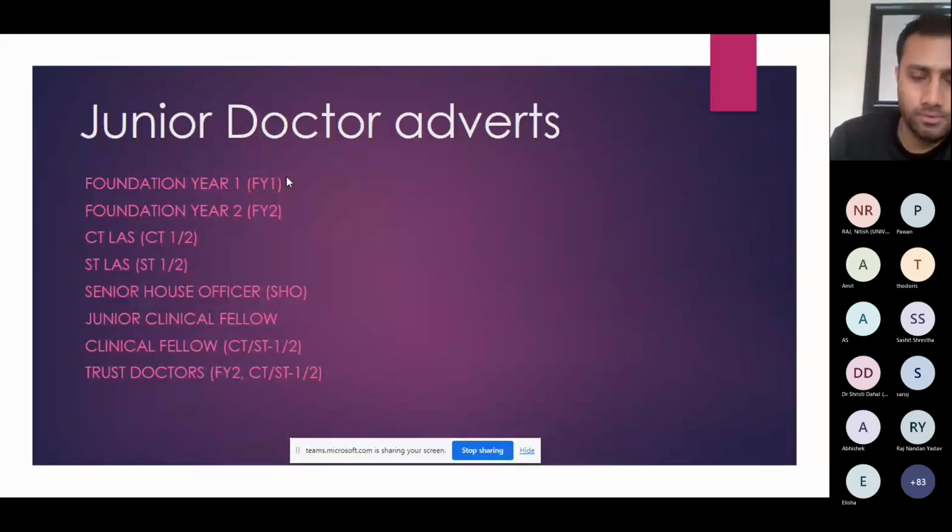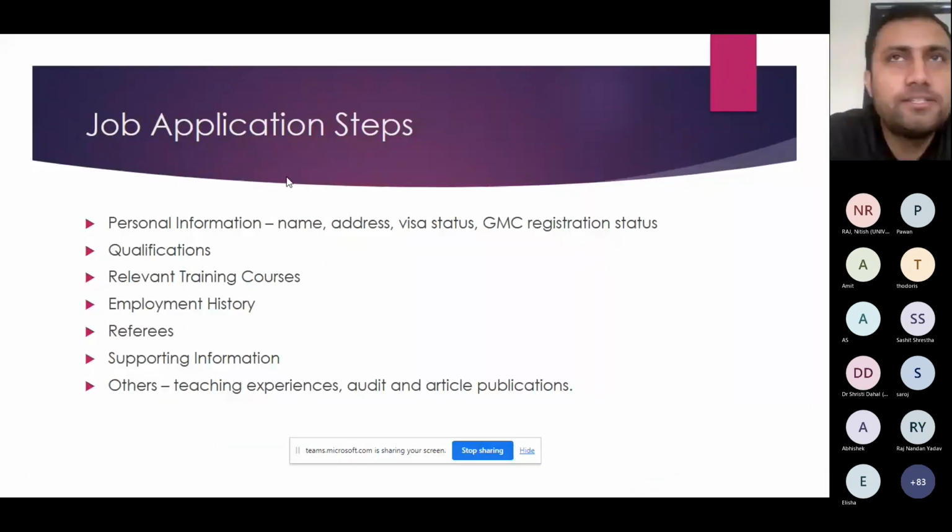Right. So there are a few steps that need to be filled up. In both NHS Jobs and Trac Jobs, there are a few sections which need to be filled in order to apply for the job itself. This section consists of personal information. Personal information means the name, address, visa status as well, and GMC registration status as well.